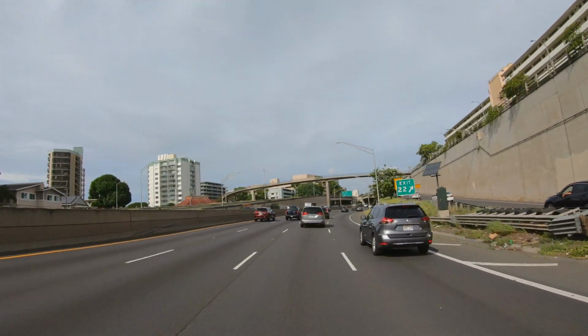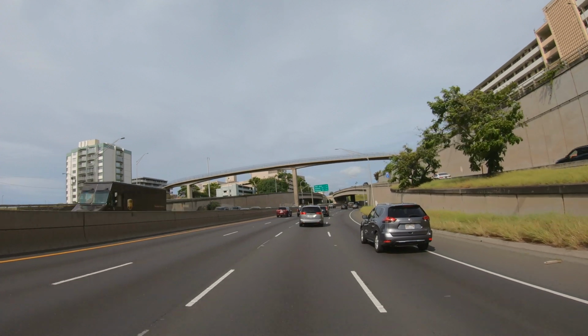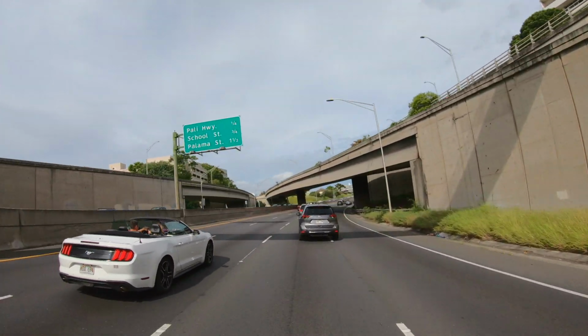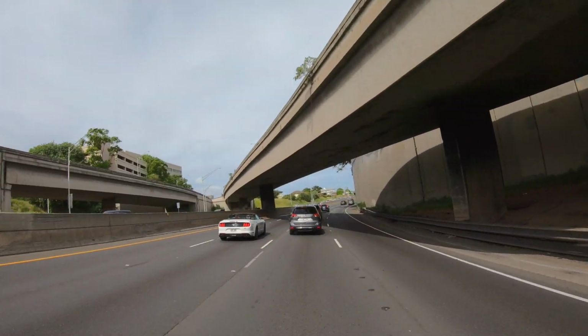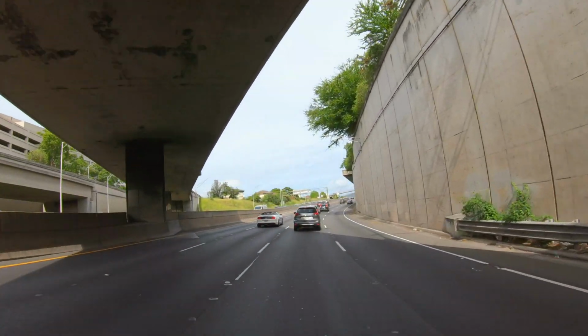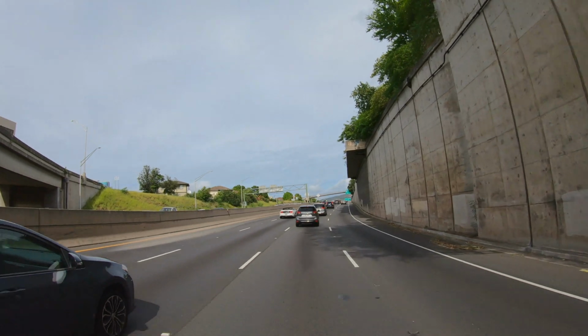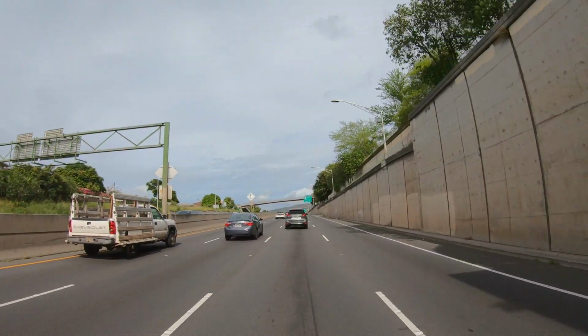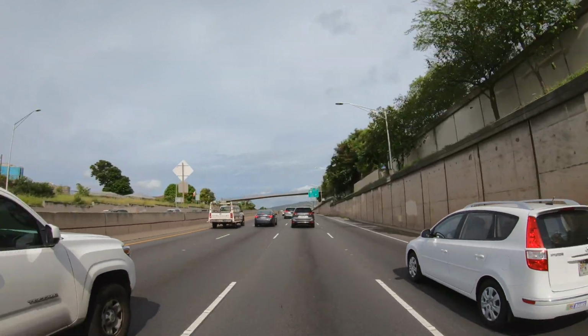Shortly after you get off, you come to the first traffic light, and that's Punch Bowl Street. You want to make a left turn down Punch Bowl Street, and as you're going down Punch Bowl Street, you'll see on your left side, you'll see Queens Medical Center.